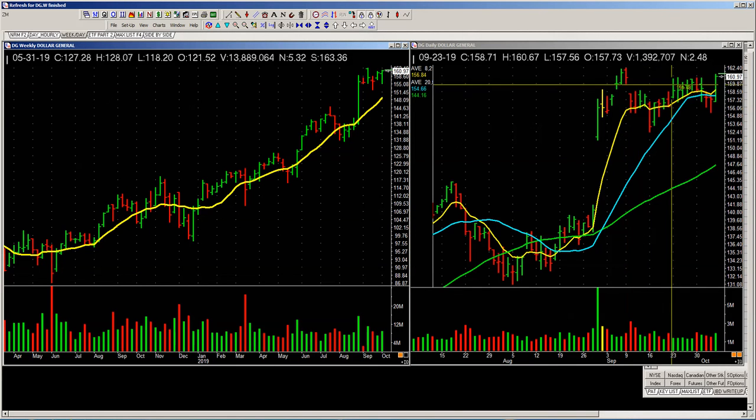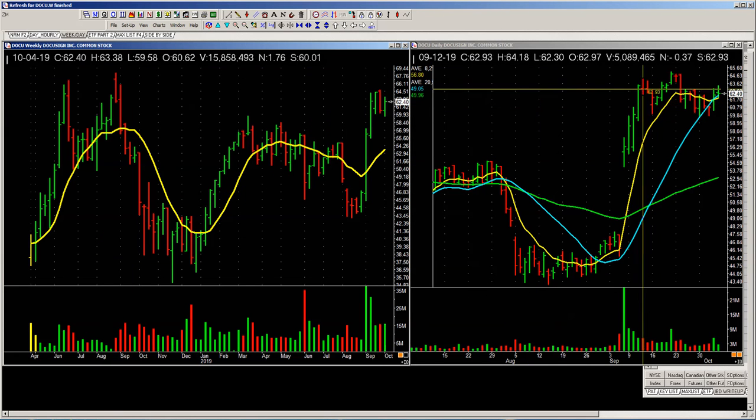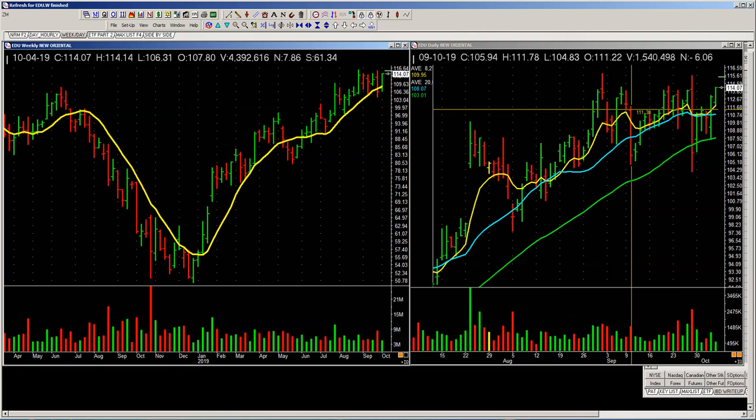Dollar General going sideways. Here's the weekly, and you look at the daily, and you go, look at the volume that came into it. Nice. DocuSign. You can see the daily doesn't show much, but look at this long cup and a possible handle forming on the weekly. Something to watch.